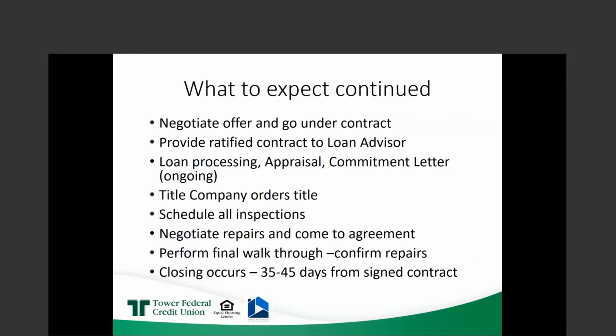defects on the title, and to make sure the property transfers free and clear of any liens. At that point in time, you also schedule all of your inspections, and we'll talk about inspections in a minute, all the different types of inspections to make sure that the property checks out the way you would like it to check out in order to move forward.